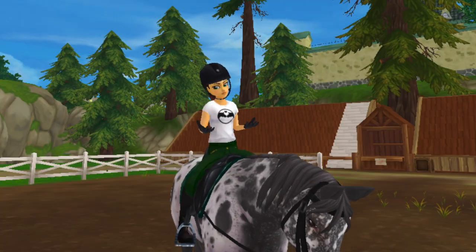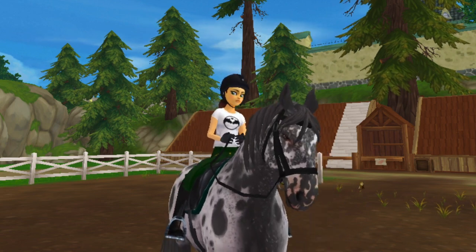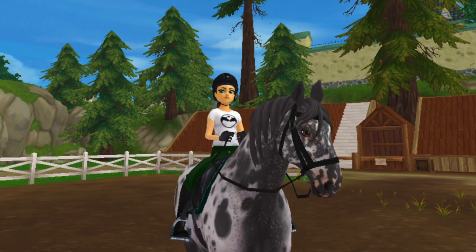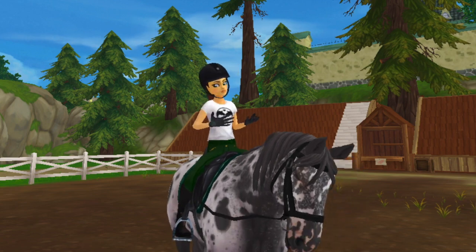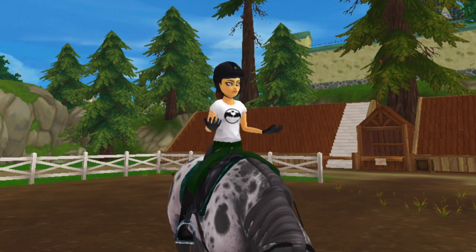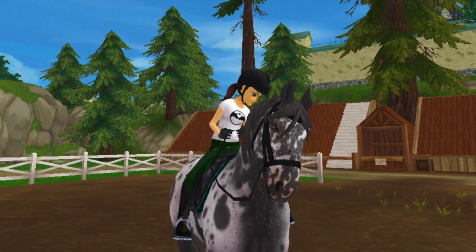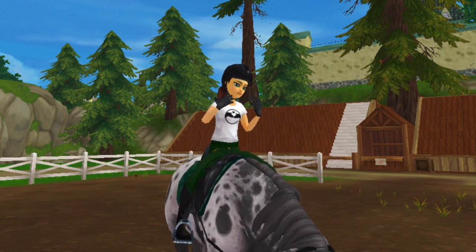So I'm feeling pretty confident in Goose's flat work, so I actually want to take him over to Paddock Island, which is just a short trail over from the Jorvik Stable's arena, and I just want to test him out on some jumps. I've heard that he has great height because he is such a huge boy. So I want to see if he still has a little bit of that in him. I'm not expecting a ton, but I just want to test him and see what he can do.